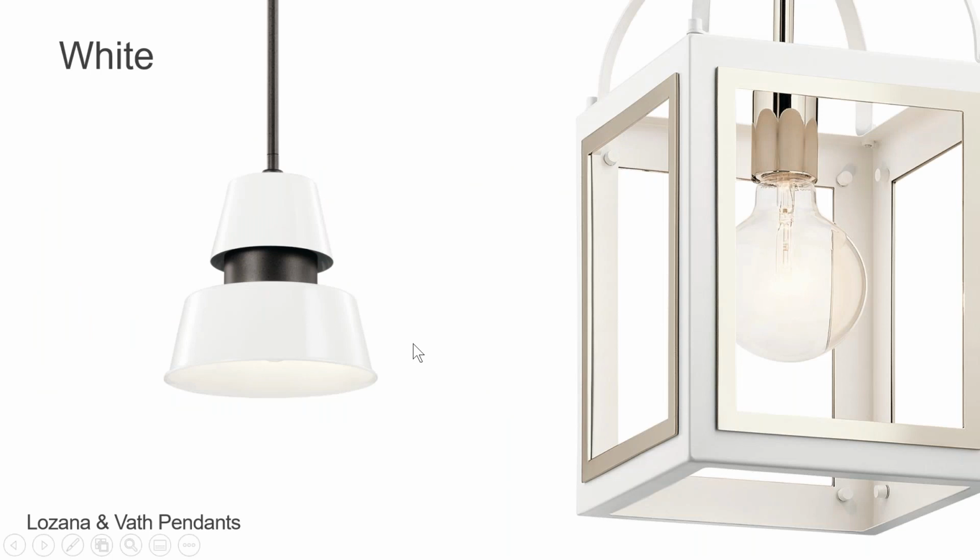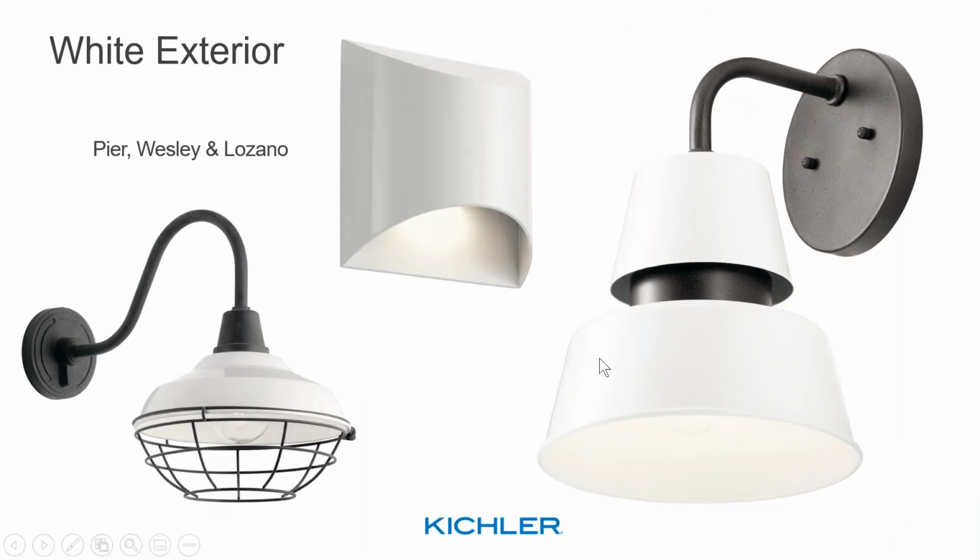White is also finding some favor in more traditional looks too. You can see here in this Lozano, it's in a two-tone with a black, a little bit less contemporary, maybe a softer contemporary piece, and a little bit more traditional over here in this Vath pendant. So while it may have started out with an ultra contemporary look, we're starting to see a transition in demand to more traditional pieces, and it is in fact finding some favor outside as well.